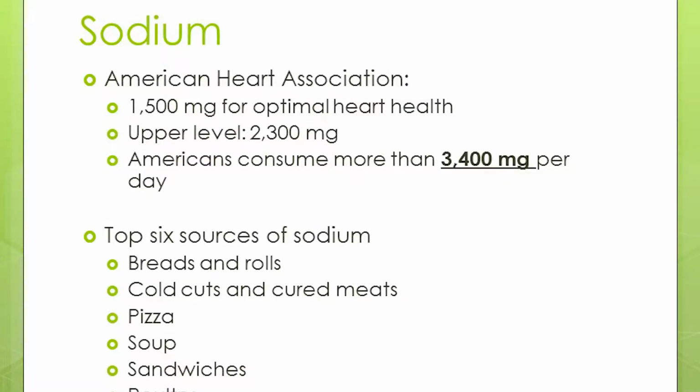So to put that into perspective, the recommendation from the American Heart Association is 1,500 milligrams per day for optimal health. That's a hard number to get down to because almost everything has sodium in it. So they give you an upper level of about 2,300 milligrams, which is equivalent to that teaspoon. If you're adding a little bit of salt to your food now and then, you're probably never going to add a whole teaspoon because that is a lot. But throughout the day, it's going to add up to probably a pretty significant amount of salt. So it's good to keep that in mind.